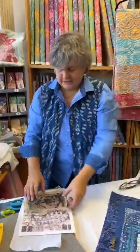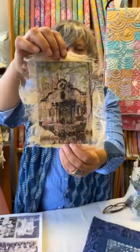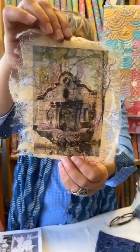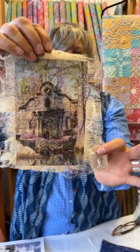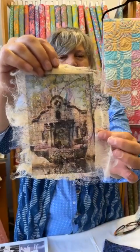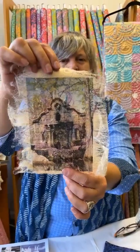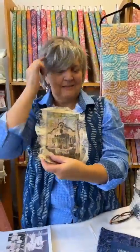And then this piece I showed last week, which I'm trying to figure out what to do with, but it's percolating in my head. This is a transfer that was done on silk paper. So transfer artist paper on silk paper. But I have some ideas on this one. It's coming. It's here.